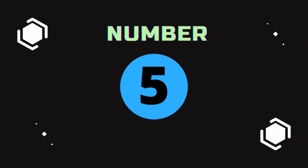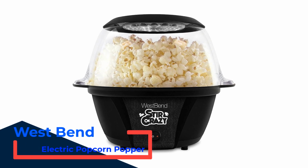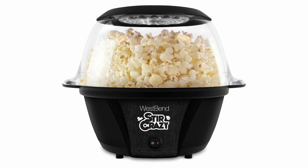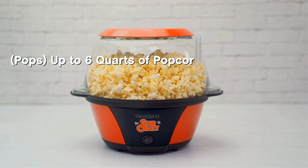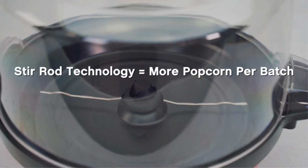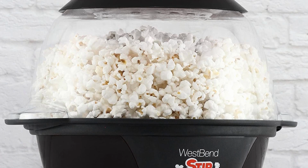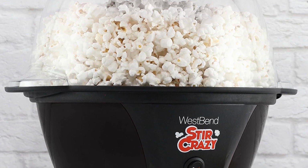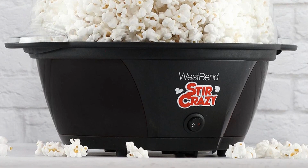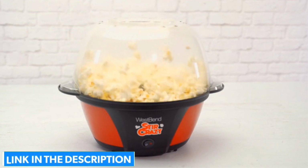Number 5. West Bend Electric Popcorn Popper. The West Bend Stir Crazy Electric Hot Oil Popcorn Popper Machine is an easy plug-and-pop option for large, savory, and premium-style kernels. It doesn't require another appliance, like a microwave or stove, to use. You just plug it into your wall outlet and let it do the work. It stirs the unpopped kernels with a built-in agitator at the base to prevent burning. When it's done popping, you can flip the unit over and use the top as a bowl, which also fits inside the top for easy storage.